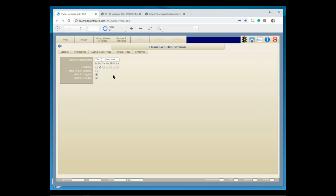So yes, it would. If everybody is not keeping their information up to date, it'll ding them every week in this case, or show them as lagging or overdue. Okay. I was just trying to think of tying a specific activity, to account for if we needed a weekly basis.